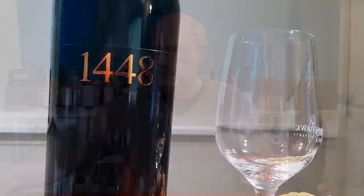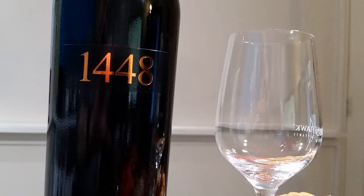So here we are. Tonight we're going to taste a Jeff Runquist wine. This is the 1448, and I actually have some images of it. There we go. This is a 2016, 1448, 2016 vintage. And this is a very interesting wine. This is a California red table wine.